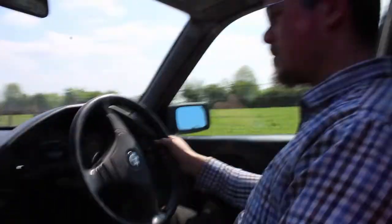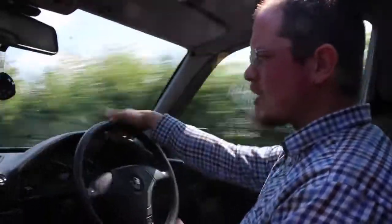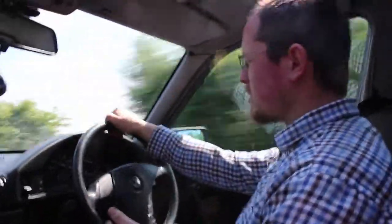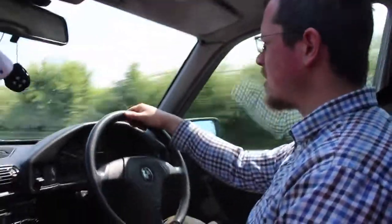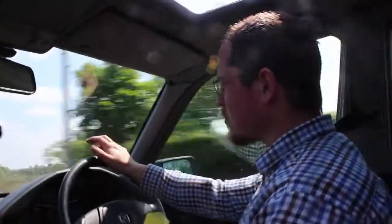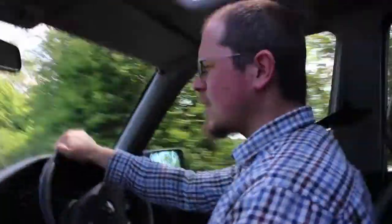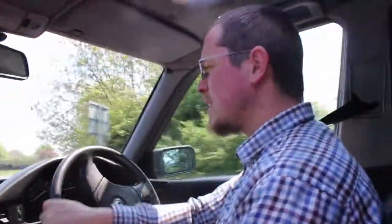Well, that's really about it. Everything works. So with the lowering kit, the nice wheels, the body kit, which is really increasing in value now, the original sport bumpers, the car really sits well, it looks well. Scorpion exhaust at the back. It just has a nice feel to it, this car.